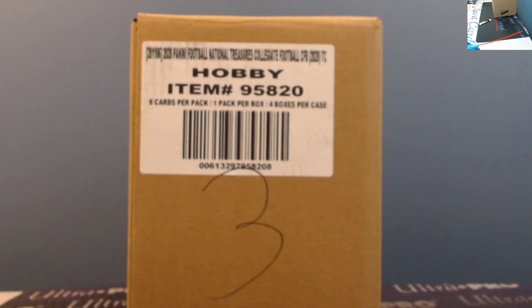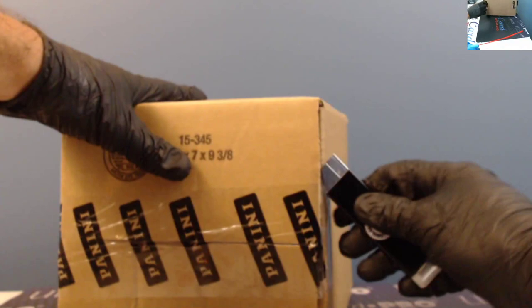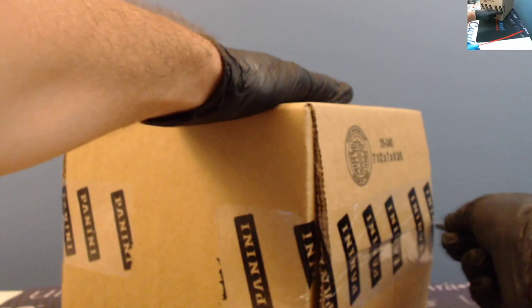Here's the third case. One guess per person. Hopefully we get a 101. Eight boxes in, nothing. Closest was a 2 of 2. Touchdown Saints, so what is it, 2010? Halftime?